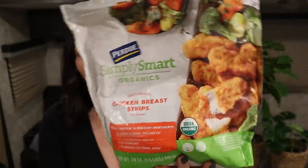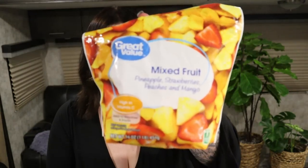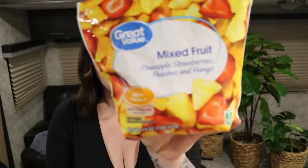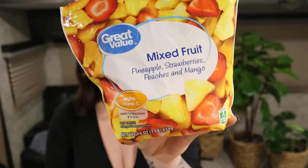They're breaded, they're yummy. This is kind of a random one, but frozen mixed fruit. The reason why I'm showing this one is because it has pineapple, strawberries, peaches, and mango. I'd rather get it all in one than have to get individual bags, because I don't have a lot of room and it saves me money. I will make a fruit smoothie with it, some protein powder, some oat milk, a banana. You can throw some spinach in there, and that is a really good option for a snack, a lunch, breakfast, whatever you want. I got this from Walmart.